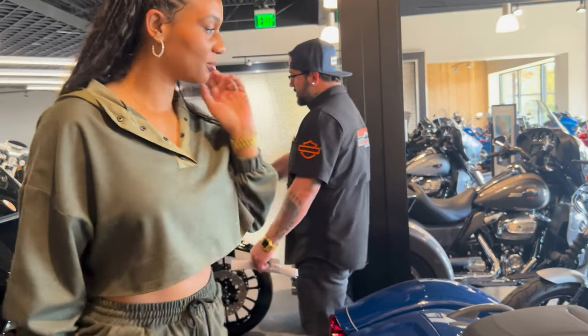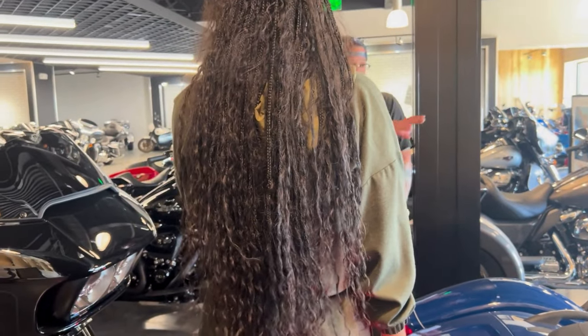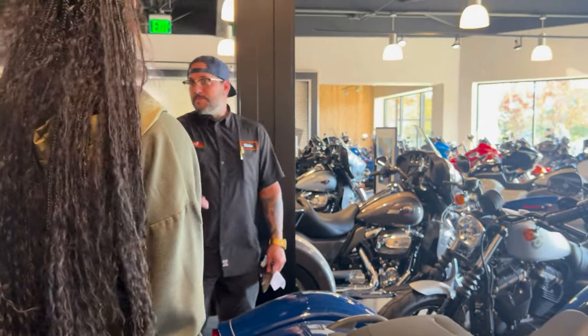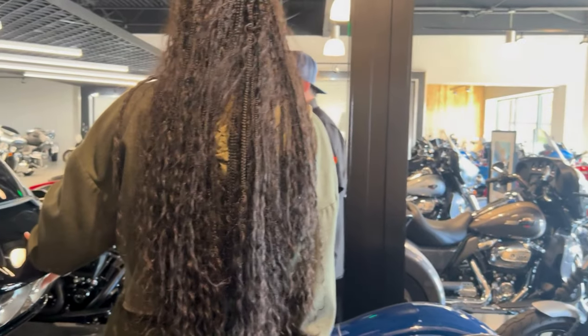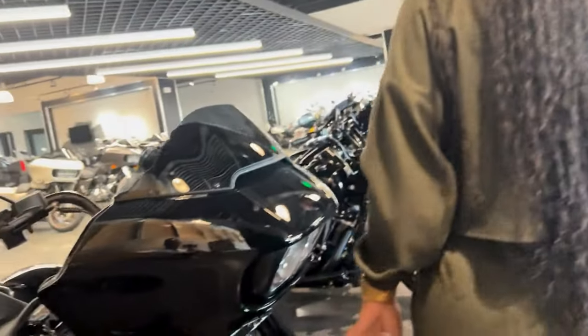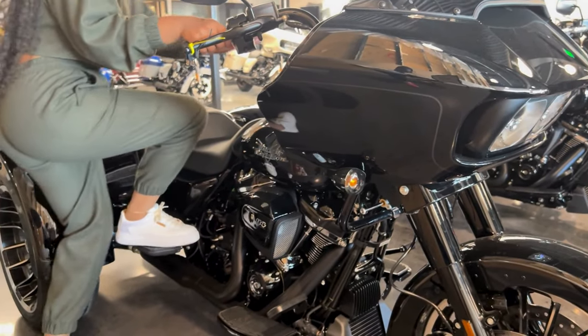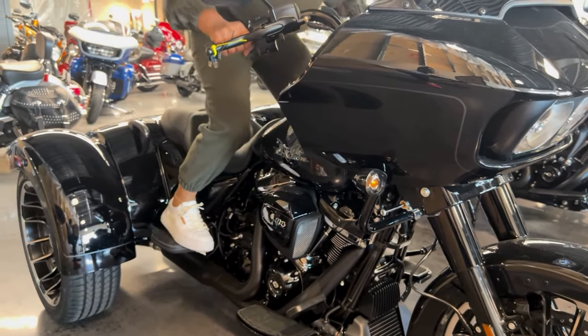Definitely a sharp ride. Even the Freewheelers too. I like the ones with the fairings on them just because you're gonna get a lot more wind protection. But these are sharp. They're new for this year. Harley's never done it until this year. They tight. You said you got bars and stuff on your Fat Boy?